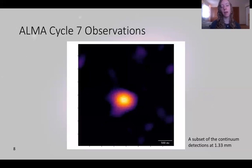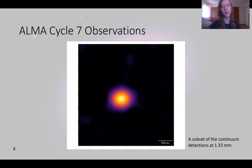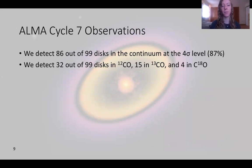In cycle 7, our observations were taken. So here I'm showing a subset of the continuum detections at 1.33 millimeters. Of the 99 disks that we observe, we detect 86 in the continuum at the 4 sigma level. So this is a quite high detection fraction. We detect 32 of these disks in 12CO, 15 in 13CO, and 4 in C18O.